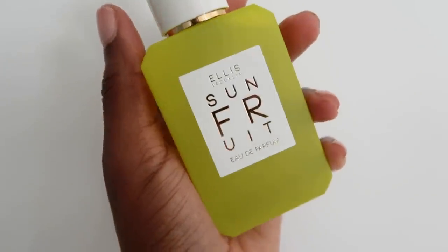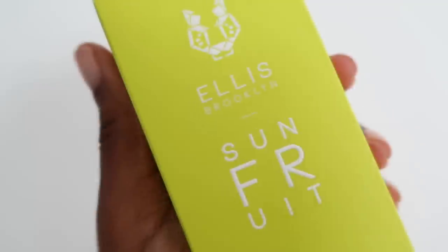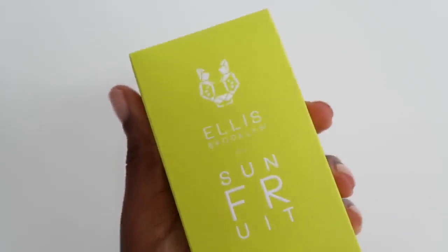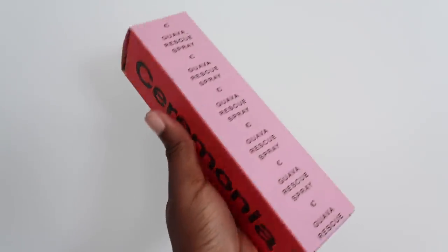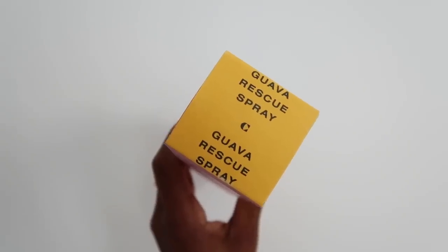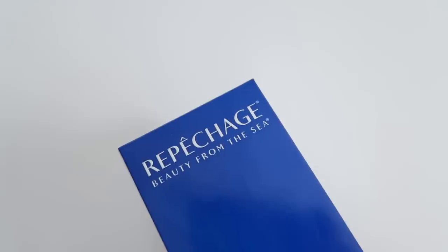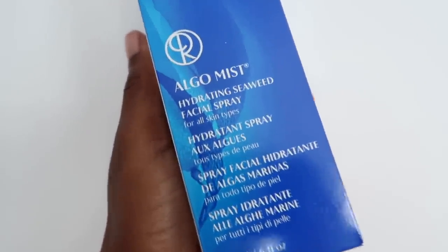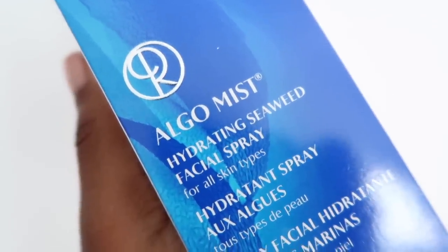And then we have just a few more things. We have the Ellis Brooklyn Sunfruit perfume. We have some products from Ceremonia. I've heard good things. I've gone to a few of their events. And then we have the Beauty by the Sea Alga Seaweed Facial Mist. You should be seeing all of this in detail on screen.